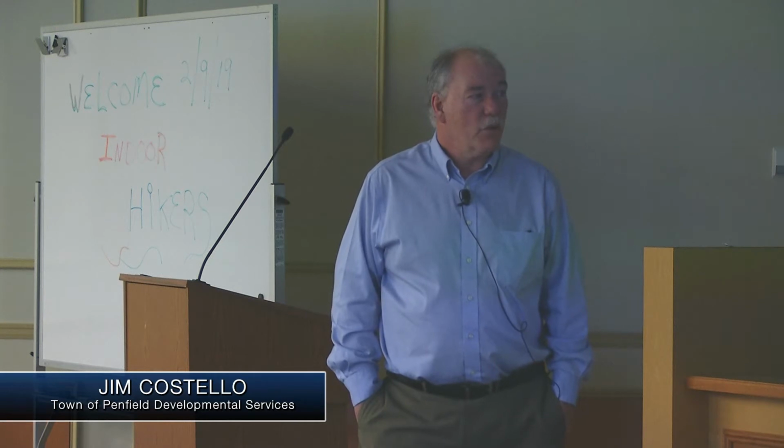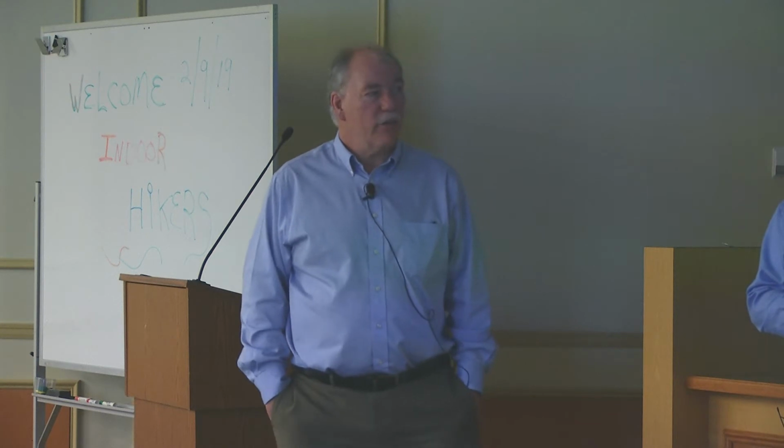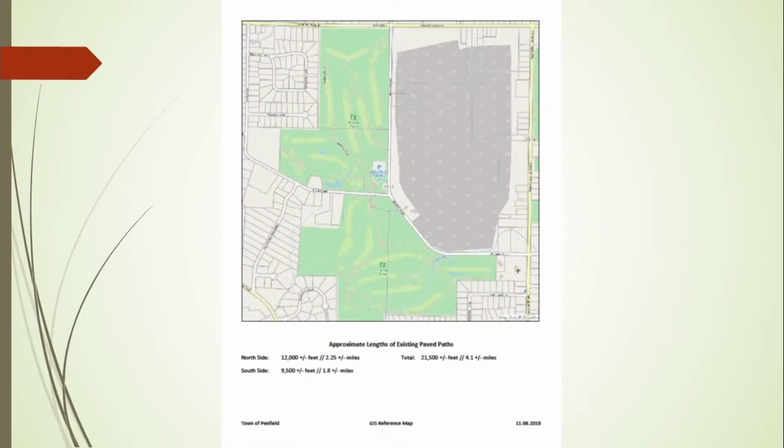There are currently on the north side, or the front nine, approximately 12,000 feet of path area, or 2.25 miles. On the south side, on the back nine, there's 9,500 linear feet, or 1.8 plus or minus miles, totaling 21,500 feet, or 4.1 miles of walking area that have already been installed on the site for future use.